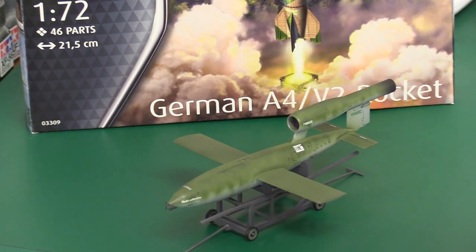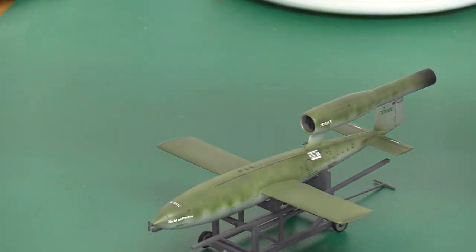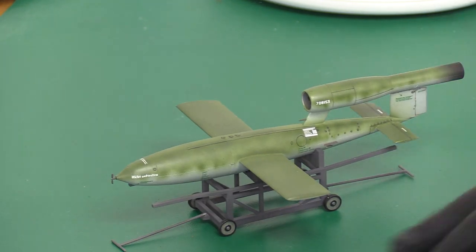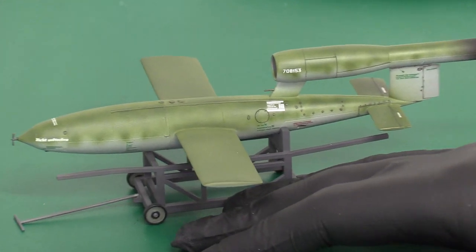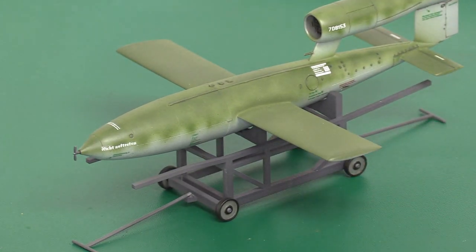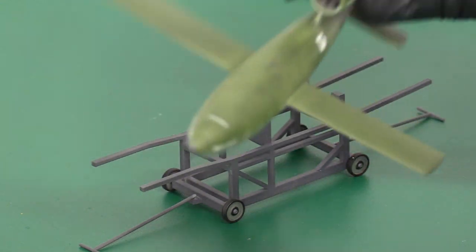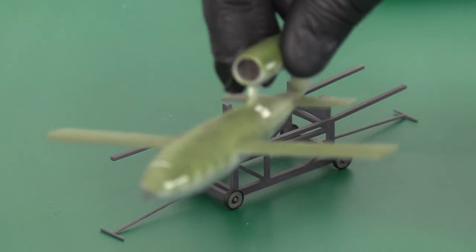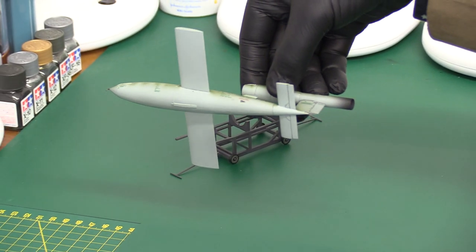This is the V1 on its little stand, which they used to wheel them around on. Trolley, I should say, rather than stand. And it's a really nice kit, actually, I have to say. I really enjoy making this. Very simple kit. Pops off like so. Buzz, buzz, buzz, you get the idea, don't you? But it's a cracky little kit, this is.